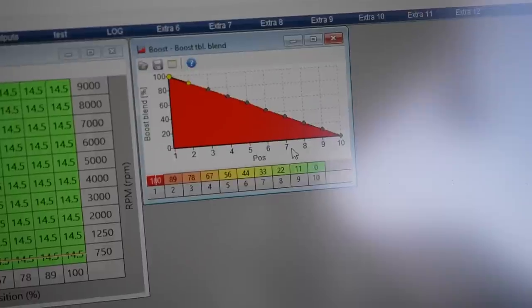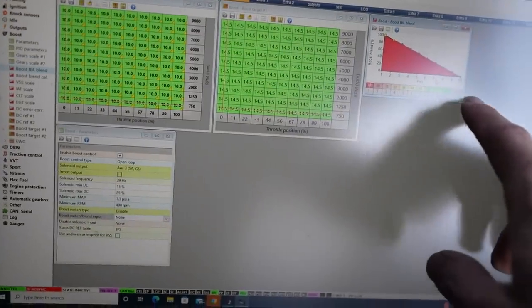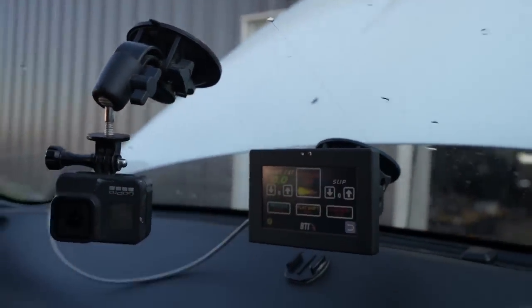You pretty much have like a 10 position thing there. So you could say, okay, this is this position right there. And that way we know stage five or number five on the boost controller is our high boost. And then number one on the boost controller, or zero, is just our normal pump gas thing. But then we could also just let it blend with the E85 as well. So lots of information, really cool stuff.